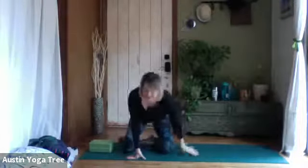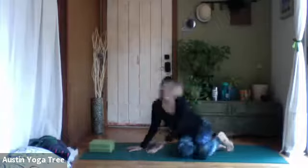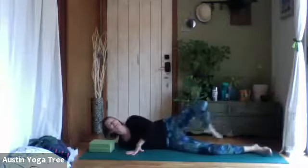Another one of my favorite poses. I always say all my poses are my favorite. They're all great. Give me one more big breath in, stretch it out.